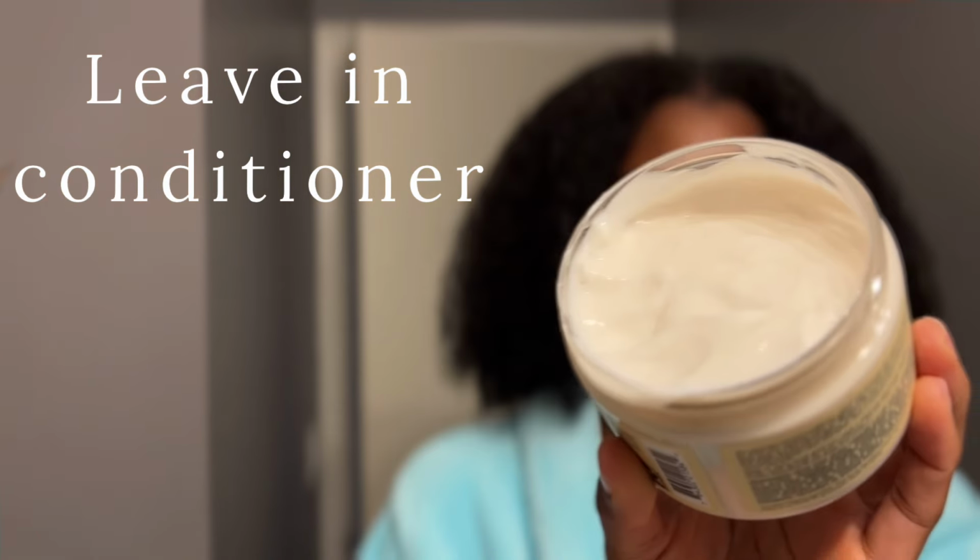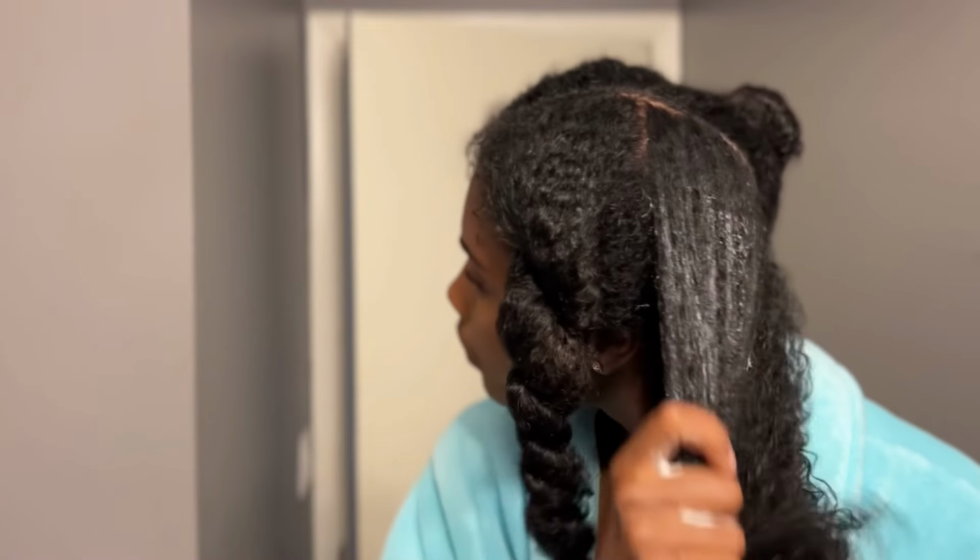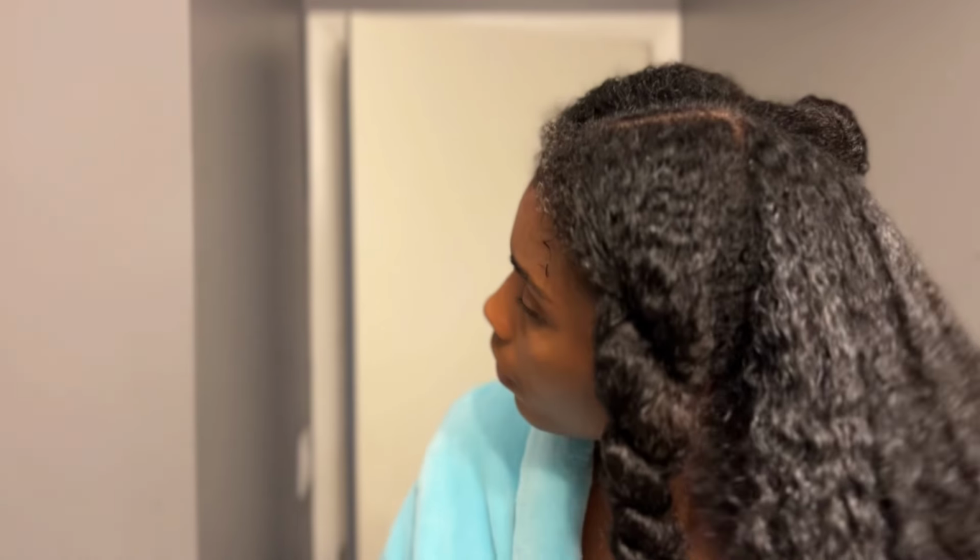Now, I do like to apply a leave-in conditioner while my hair is still damp. I never skip this step. It just makes my hair feel super moisturized and really helps me glide through any tangles.